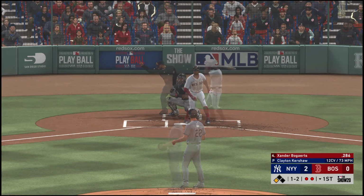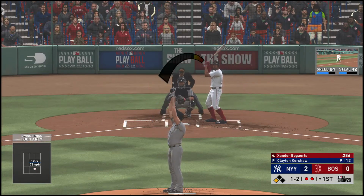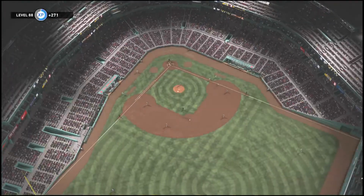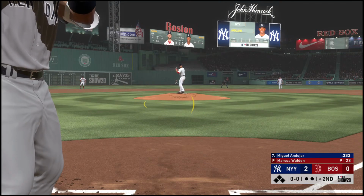One and 2 to the Boston shortstop. Real nice curveball there. Had a lot of late break, and he waved right through that one. Got him swinging as he runs the fastball by him to end. Settling in now, Miguel Andujar. They'll get us started in the top of the second.